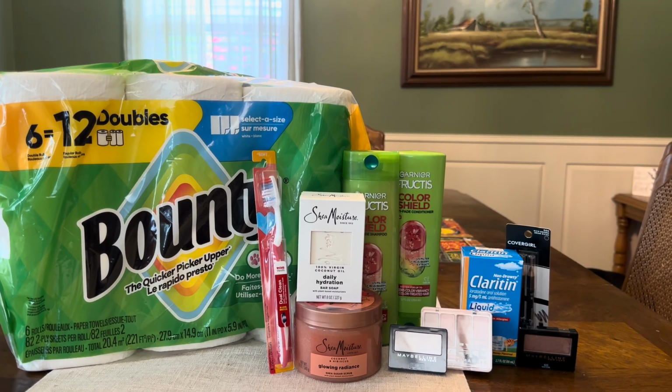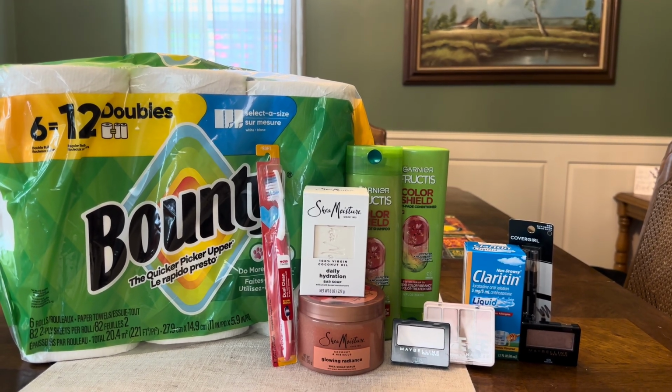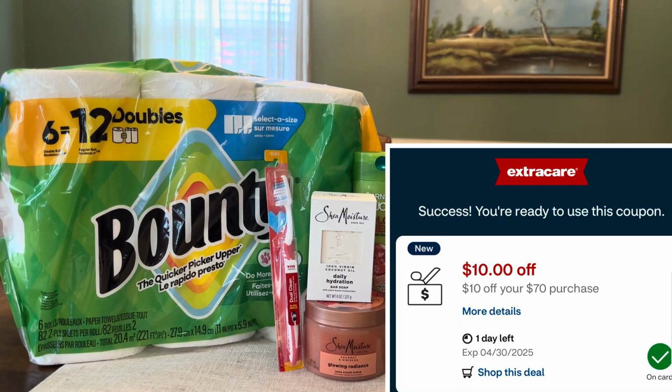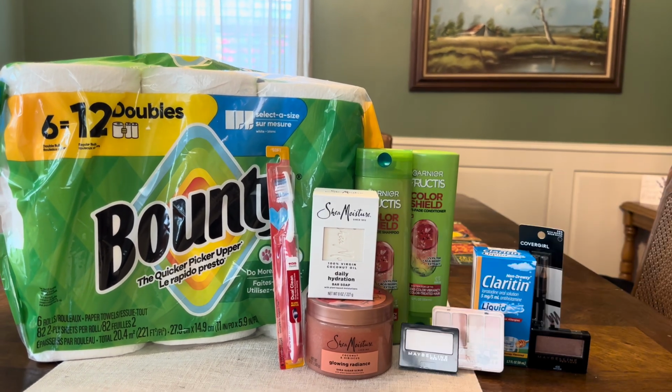And then it was like the very next day, it emailed me the 10 off 70, but the 10 off 70 for me when I got it was only good for just a couple of days. So I wanted to go ahead and utilize it while I had the chance. So yeah, my second CVS haul for this week, but I'm happy with it.